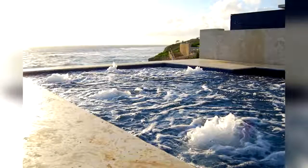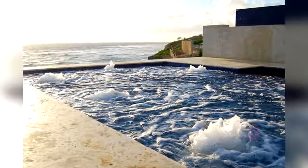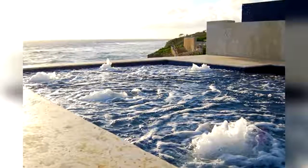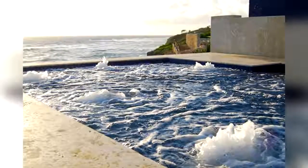You guys will be able to see from the images on screen, it actually has like a hot tub, a swimming pool type thing, and it's actually looking out over onto the sea, which is absolutely incredible. This is definitely everybody's dream house. The design and structure of this house is incredibly modern. I personally really do like it.